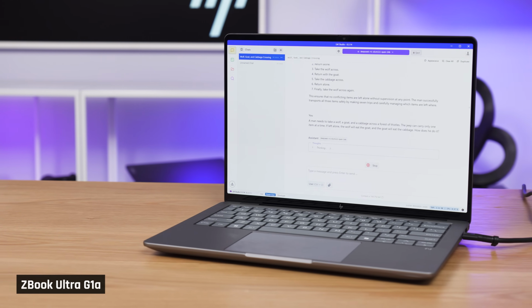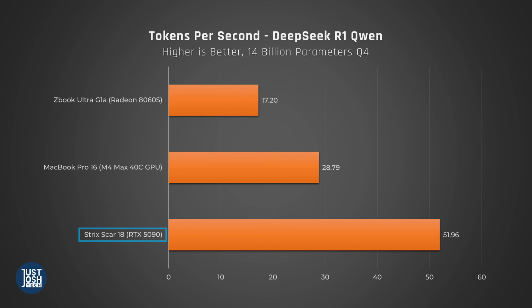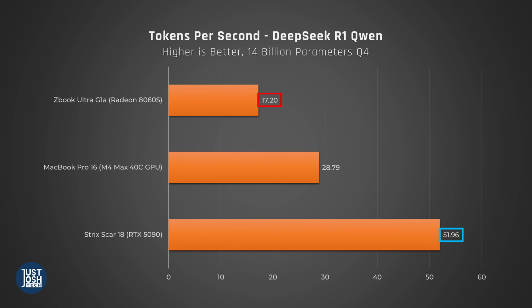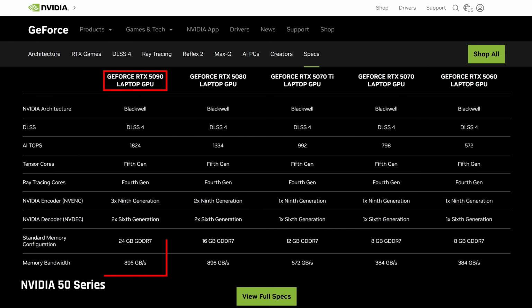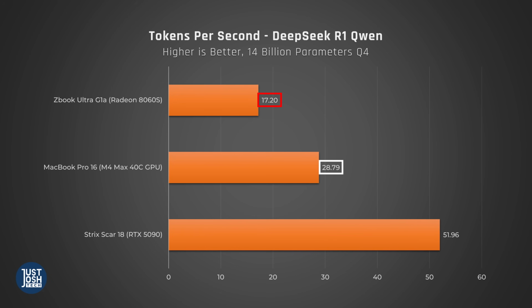Alright, let's talk AI. We ran a DeepSeek 14B Q4 model and tested it with the standard wolf goat cabbage test. Our NVIDIA RTX 5090 laptop, which you can buy for the price of this one, was more than twice as fast. No surprises here. The RTX 5090s have much faster memory, more powerful Blackwell hardware, and of course their software is better optimized, with NVIDIA's industry standard CUDA. The MacBook Pro 16 with the M4 Max chip also smashed the ZBook, but not by as much.